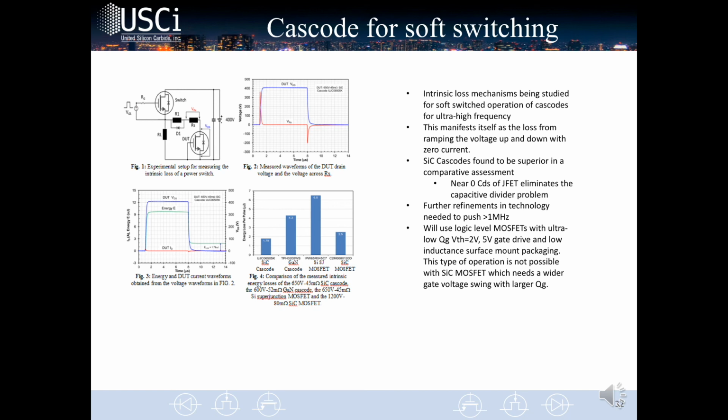Paralleling. We get the question often about how to parallel Cascodes, whether they can be paralleled. So here's an example of paralleling of 8 devices, high side and low side in parallel. Up here is switching curves taken for 4 high, 4 low paralleled, operating at 108 amps. You can see from the quality of the switching waveforms that with good board layout, paralleling is no problem.